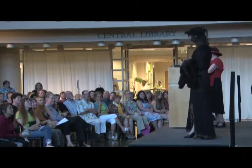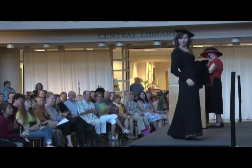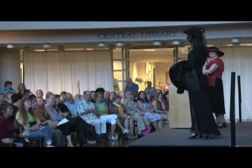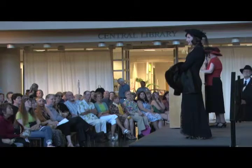Her hat is a lovely felt creation with veiling weighted down by ribbon and two beautiful ornaments at the back. Again, you had to look good from the back as well.